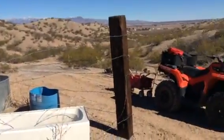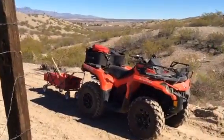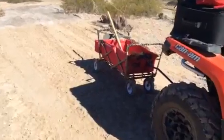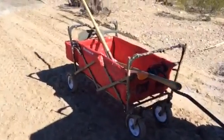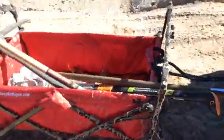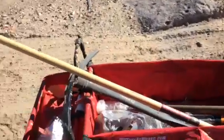There's my quad that I put my little garden basket on the back of. I thought it'd be the smartest thing, and as you can see from the muddy roads from the rain, I made a total mess, but it towed pretty nicely behind my quad, so I think I'll be using that to go back and forth between my property.